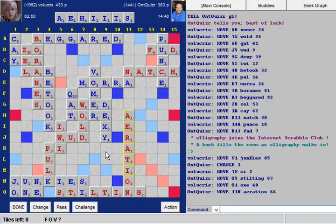I need to know whether Andy can play out. Are there spots for like Fovea? No, I don't think so. Favor. Oh, Favor. He can play Favor here. If there's only one outplay, I can block the outplay, and then do silly crap after that. I think there actually is only one outplay. Favor over here.